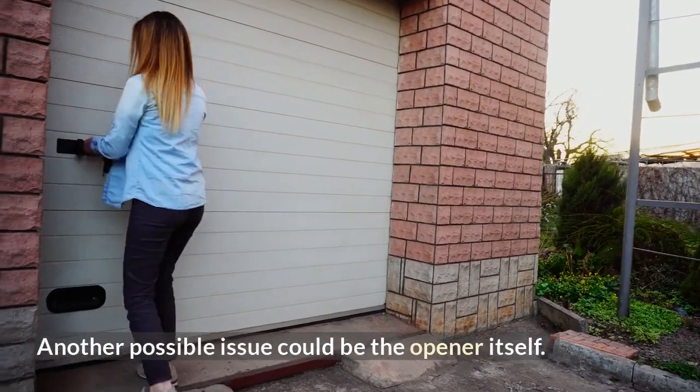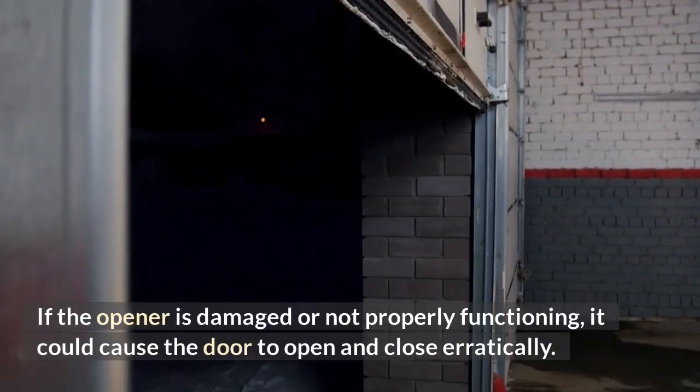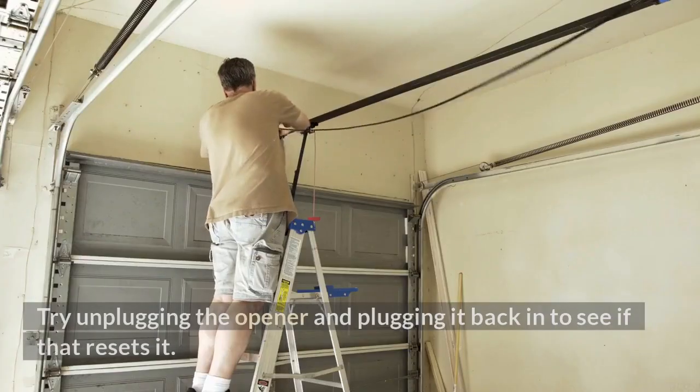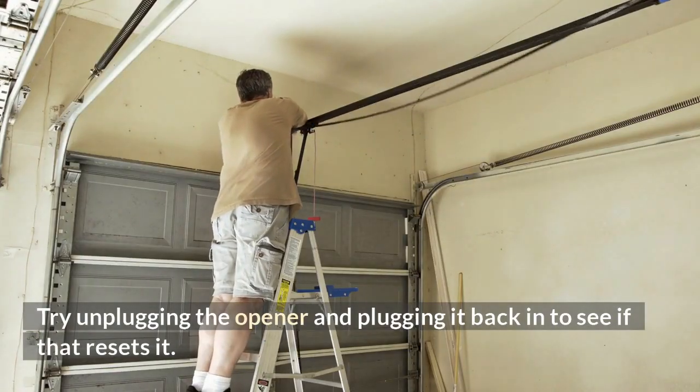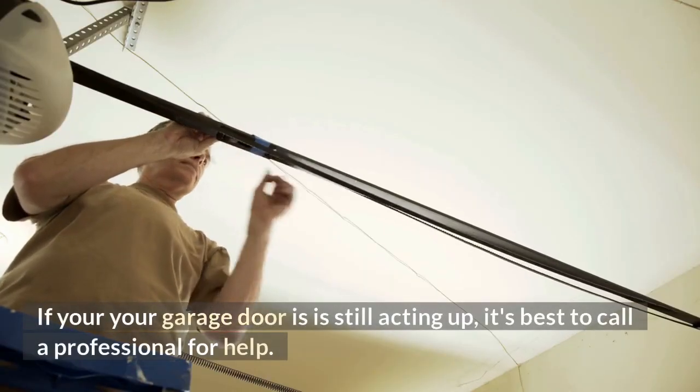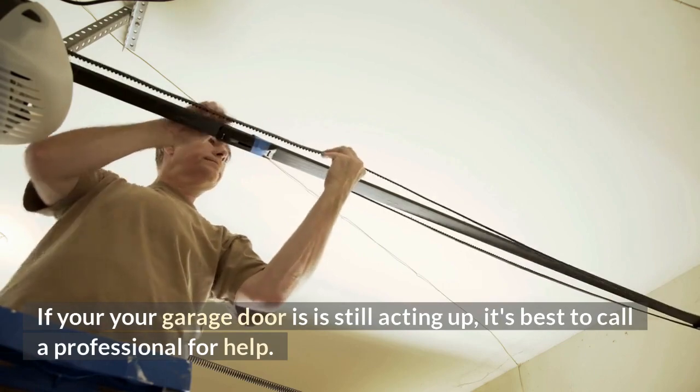Another possible issue could be the door opener itself. If the opener is damaged or not properly functioning, it could cause the door to open and close erratically. Try unplugging the opener and plugging it back in to see if that resets it. If your garage door is still acting up, it's best to call a Silverlake professional.